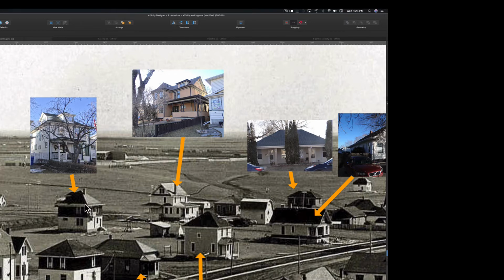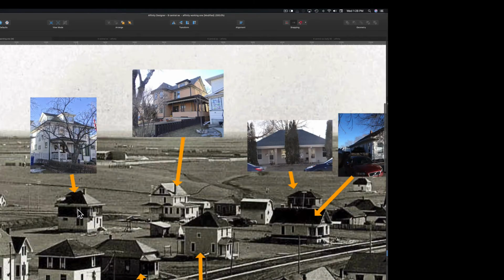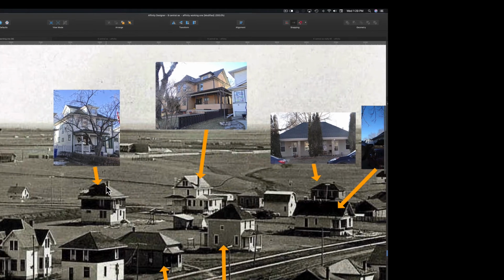Moving along up 11th Street, the only one that fit in was this one here. You can't really see the side here because they've added on to it, but from the shape of the hip roof and the dormer and so on, this would be this house here. And I shouldn't have tapped that, but we'll go back up. Now we're going to try and move up the street again.